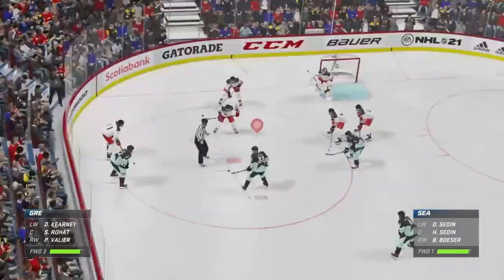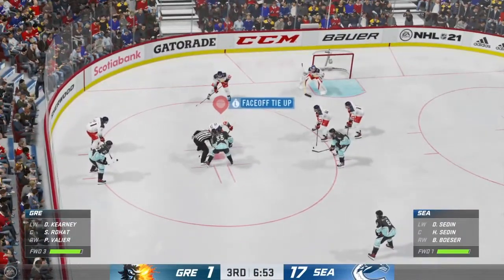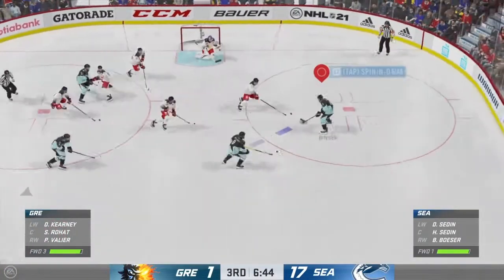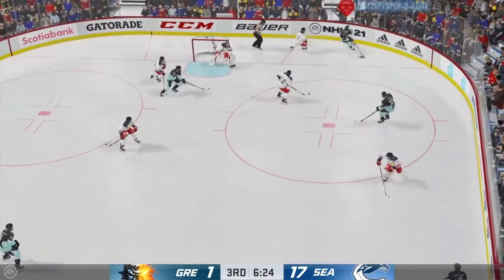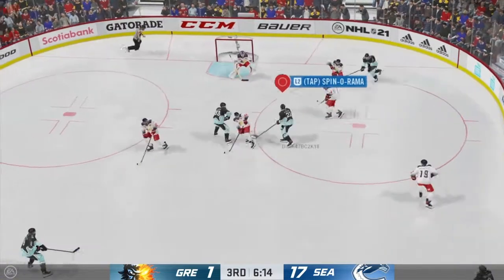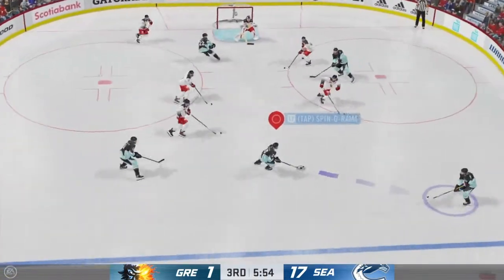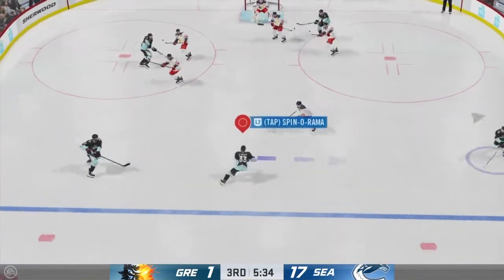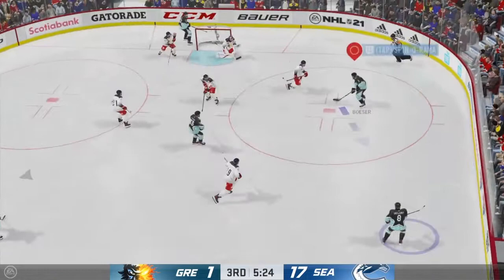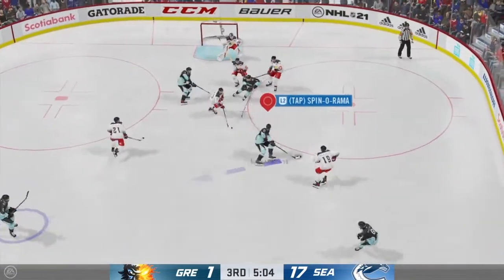Officials getting ready to drop the puck. Puck possession so key in today's game. The Canucks will go to work here in the offensive zone. Vancouver's on the attack. Moves it to Sedin. Vancouver's got it near the point. Nice pass. Sends it down low. Comes up with the steal.